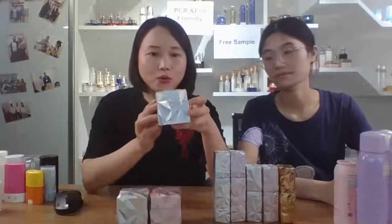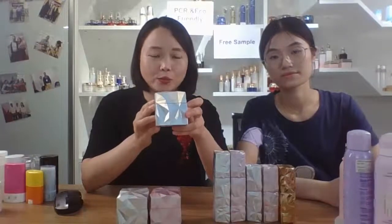This one is the big one cosmetic jar. It is 60 grams.